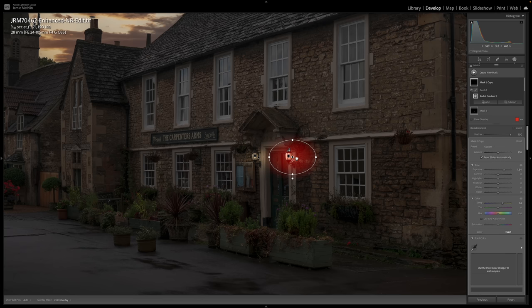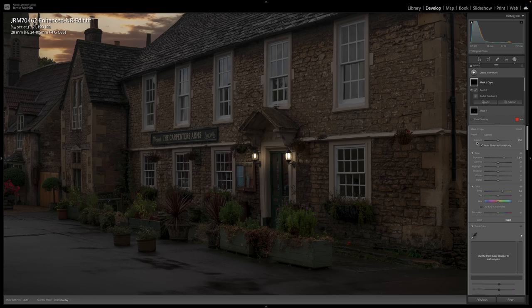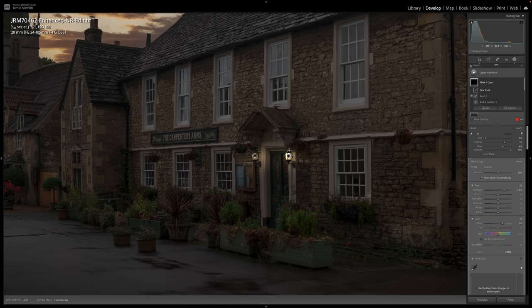So whilst we're inside this mask here, we can always add a brush, and then lower the flow slightly, and then we can just wash a little bit more light in there like so. So same here, just add in a little bit more light coming down the door. That works quite well.